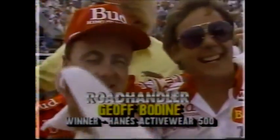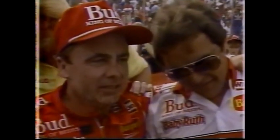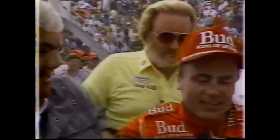Let's go down to victory lane, our Sears Road Handler Winner Circle interview, and Dr. Jerry Punch. Has to be the classic line. Bodine gets out of the car, and Bruce says, if you kiss me, I'll kill you. Tim Brewer here celebrating Jeff Bodine. Jeff, congratulations on a great win. And his car owner, the legendary Junior Johnson, comes in, and they get a big hug here. Win number 1 for the Budweiser team this year.